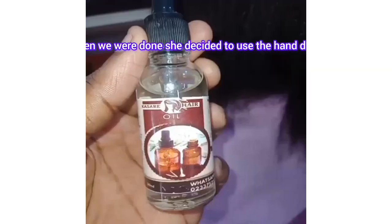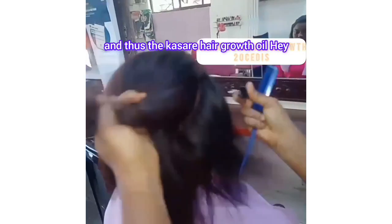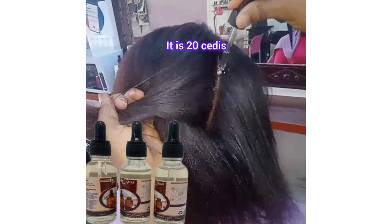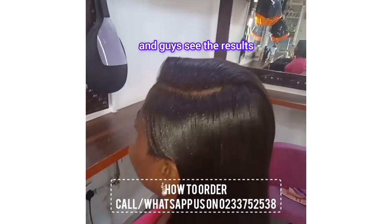When we're done, she decided to use the hand dryer, and there's a Kasari hair growth oil. Hey, that's oil, don't go there. It is 20 Ghana cedis only, and Charlie, if your hair is not growing, if your edges are that bad, you have to try this hair growth oil. It is very good for your edges, and guys, see the results.